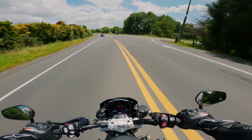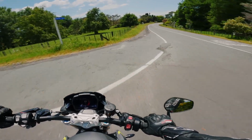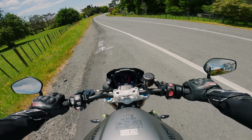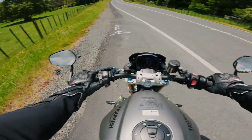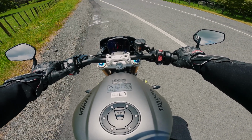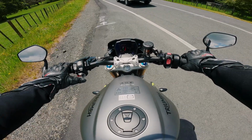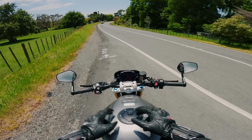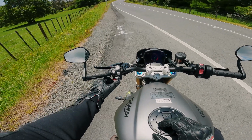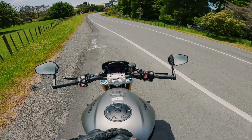Right, let's pull over on this corner and we'll see what mode we can switch to. We've been in road mode this whole time. It's neutral. Oh, there we go. Okay, mode: road, sport, track, rider. Okay, let's go sport mode. Click. One thing I noticed when I first rode one of these Triumphs, you think you're in sport mode, but you have to click in on this button here to confirm it. So now we're in sport mode.